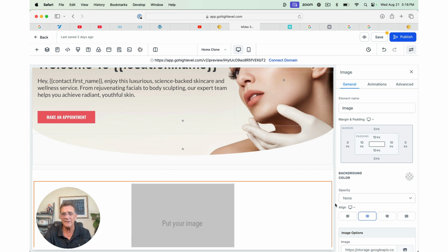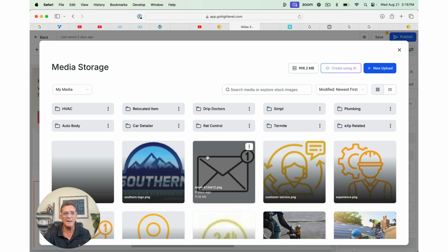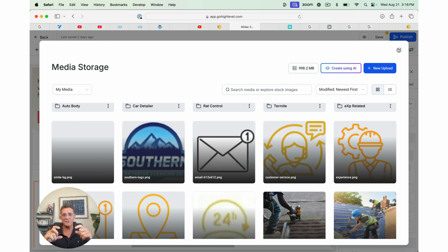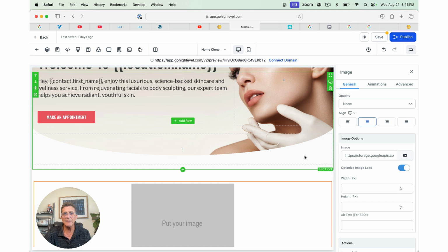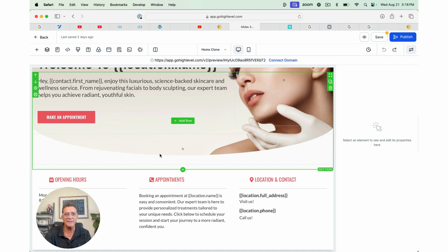And here's the image. I'm going to click on there, and then I'll come over here, click on this little window to navigate my uploads. And you can't see it, but it's here. It's called Smile Background. And I just created a rectangular image, drew an oval on it, cut that out, and then saved it. So it's a rectangular with an oval cut out of it. I made it white, which is easy enough. And then I put it into here, and voila, it was done. So I'm just not going to replicate that, but that's how I put that in right there.